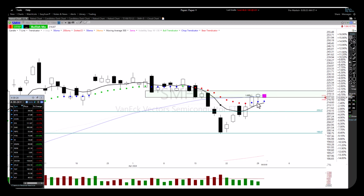I noticed that a lot of these blue dots are showing up. What we're doing with these blue dots is that's a cautionary area. An area of indecision, an area where you shouldn't really be long yet, unless you just want to get in early, I guess. But for somebody waiting for some confirmation, we really want that to be green, and we're just not getting that on a lot of charts.